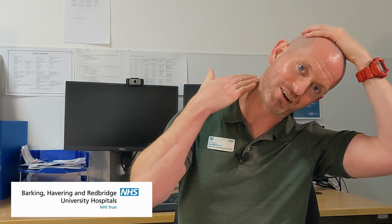The progression to this one of just doing the movement on its own would be to do the movement and then take a hand and pop it on top of your head there, maybe even applying a little bit of gentle resistance. And again, I would only progress if you're comfortable doing the other exercises and it's not been irritable at all. But again, you'll really feel that stretch between the earlobe and the shoulder.